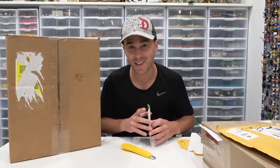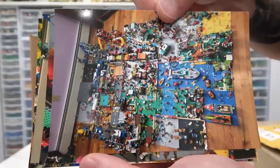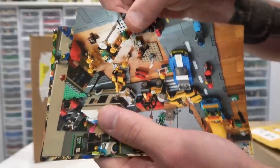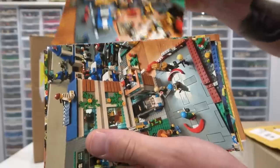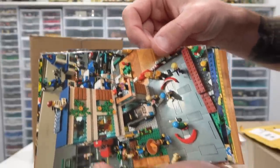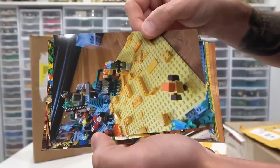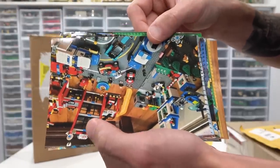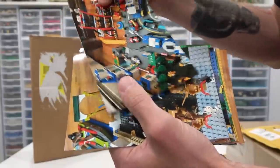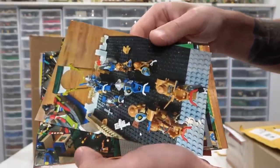Let's have a look at the twins' LEGO collection. These are like some classic photos, but look at that. There's an overview of it. Oh, it's upside down. Some street, some LEGO City stuff going on there. Classic photo style. I like that. I like the classic printed photos. We got some beach action going there, some park action, a little fire brigade or fire station, police station there. Got some knights. Yes. Good.